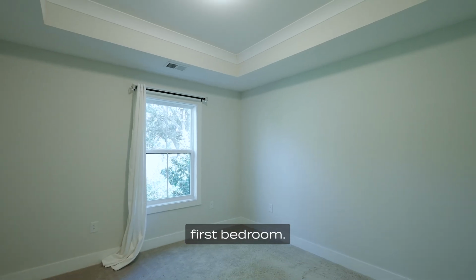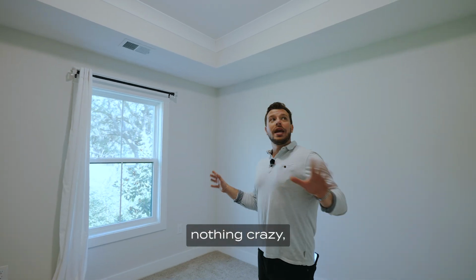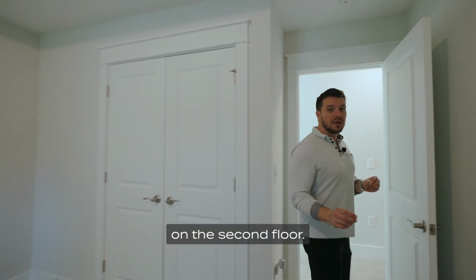This is the first bedroom. Got some nice crown molding. You've got a big closet, you know, and it's nothing crazy, but it's so clean and it's new. And that's what we love about it at a great value. So this is the first bedroom on the second floor.